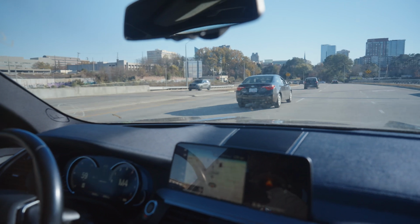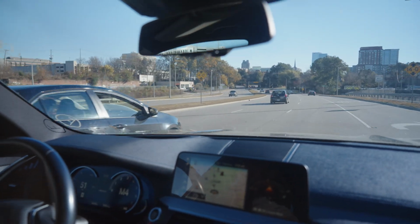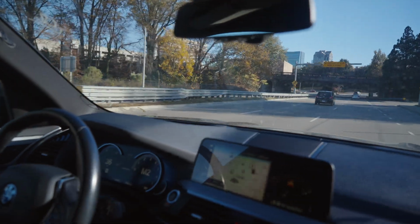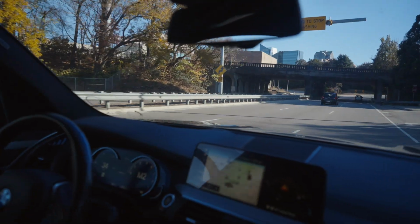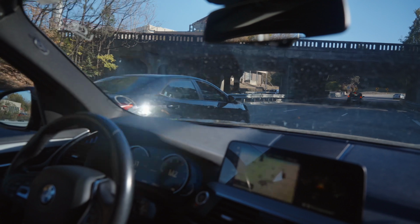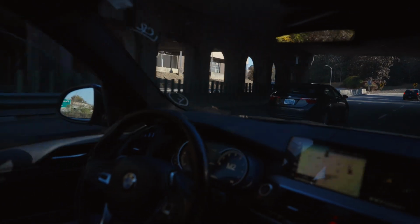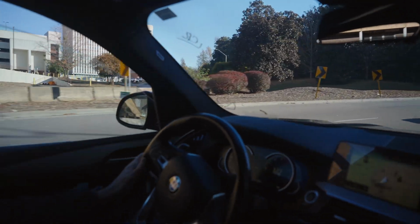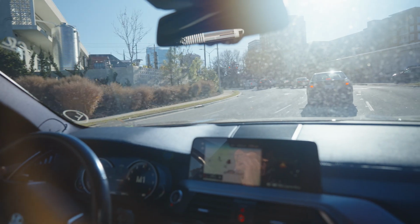Oh my goodness. It's an SUV. Oh, it's got pops. Get out of here. The AMG didn't have pops. This is ridiculous. The AMG didn't have pops. Oh my goodness, this is so silly.